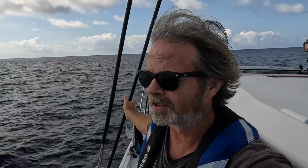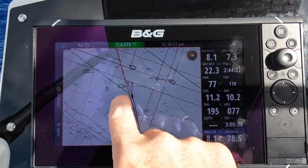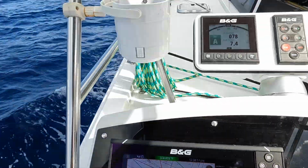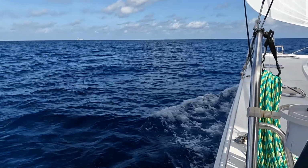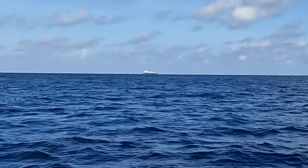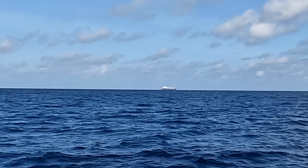Far calmer than the last time we came across, that's for sure, and I certainly like doing it in the middle of the day. A lot of traffic out here, but at least you can see it. It's not too hard to kind of skirt around things. I'm always amazed by how big the ocean is, and yet there always seems to be an opportunity for two boats to collide in the middle of it. Like, how is that even possible?